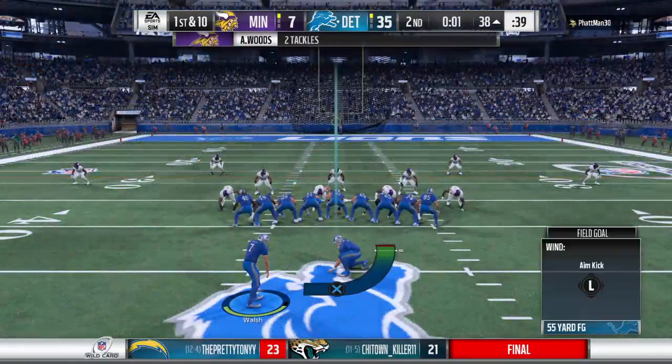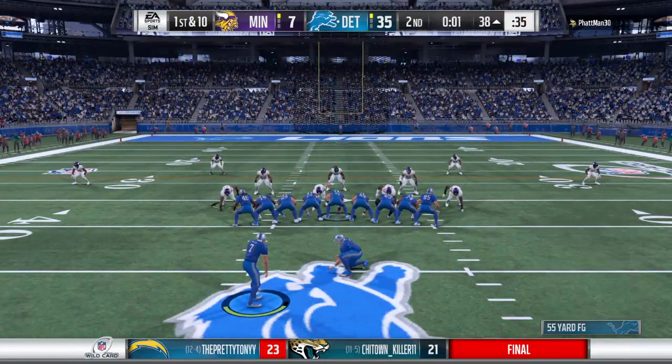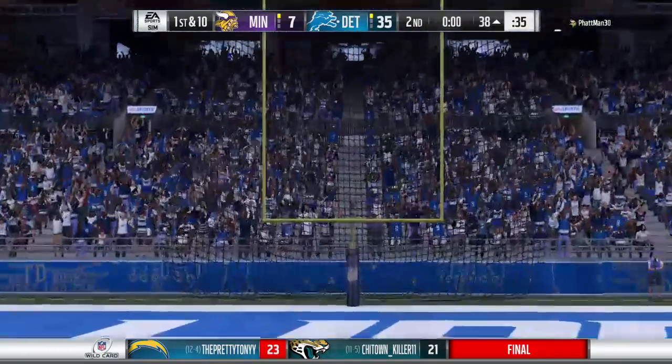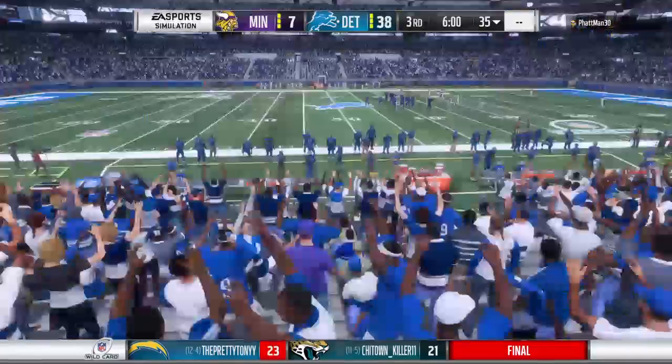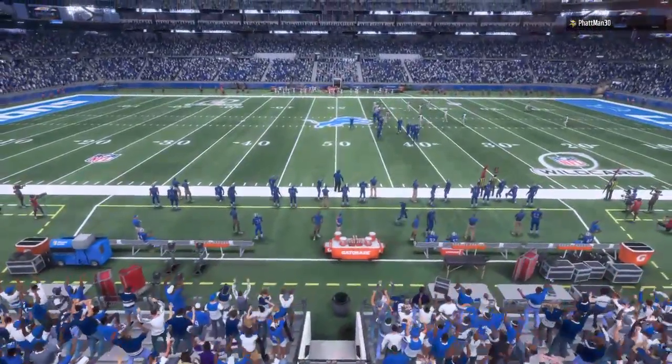So with 1 second left in the half, on is the field goal unit. This officially a 55-yard attempt. And he has got it from 55 yards away. That was never in doubt. So we come upon halftime.